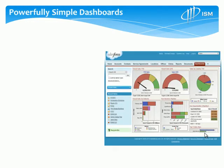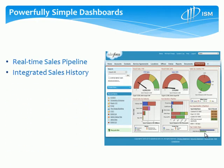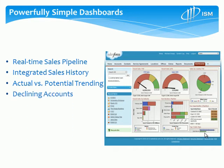So the big idea around powerfully simple dashboards, or using dashboards to enable your salespeople to sell more effectively, is, number one, it gives them a real-time sales pipeline. It also gives you the ability to integrate real sales history into the context of the information that salespeople are using. It allows you to track actual versus potential opportunities, so you can see what your customers are buying compared to what they could be buying, and again be able to see that on a geographic basis, as well as the ability to see declining accounts. So if you sell a consumable product or something that may be associated with a large capital equipment sale, you can see if those trends are negative and if there's any kind of buying patterns that you need to be aware of. On the opposite side of this, it also means growing accounts, so being able to see which accounts are growing and be able to duplicate that across your account base.